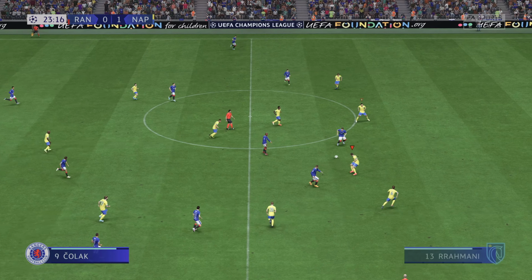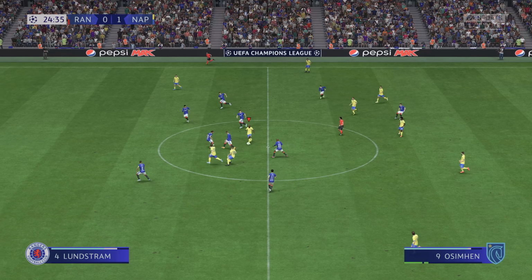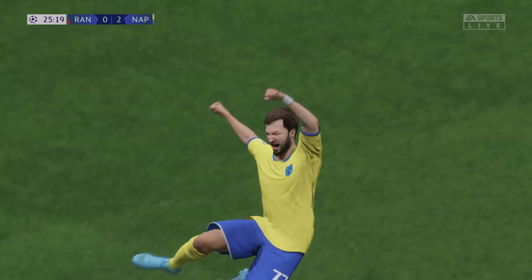Lawrence. Racing forward, trying to catch them out. Well, that is how to break up a counter-attack. Zielinski. Oh, that's a pass of high quality. And a goal to really bolster things for them. Two in front.